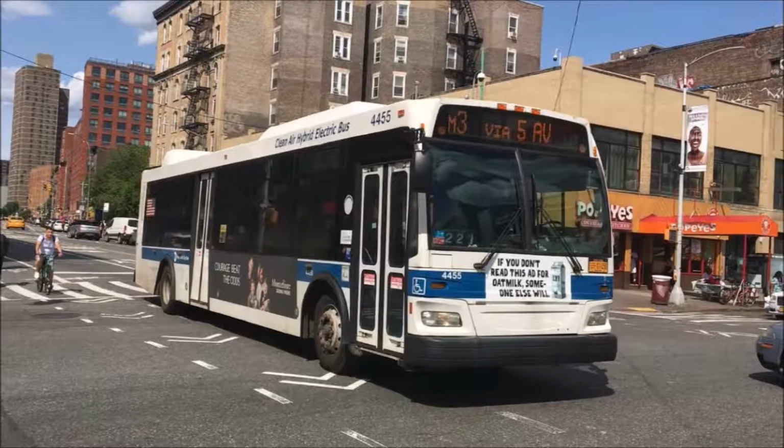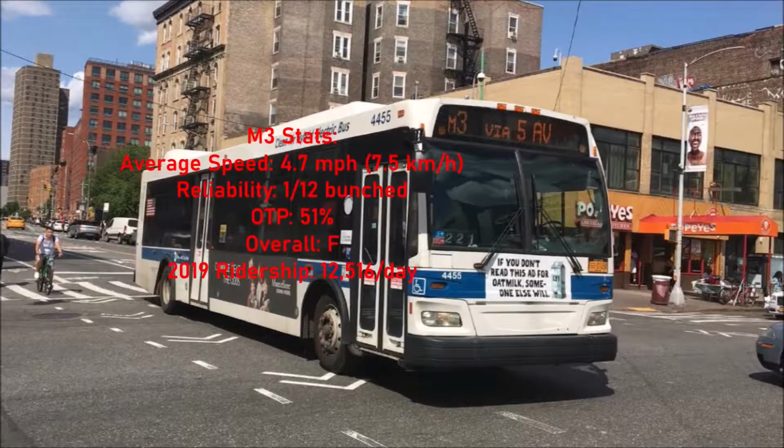Unlucky number 7, the M3. The M3 is a route that runs between Fort George and the East Village via 5th Avenue. This route sees an average speed of 4.7 miles an hour with 1 out of every 12 buses bunched and an on-time performance of 51%. This gives this route an F rating, and this route sees 12,516 riders a day.